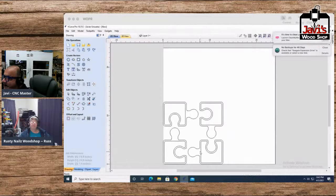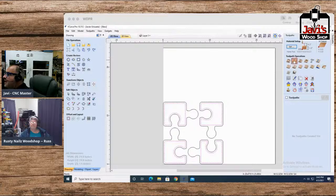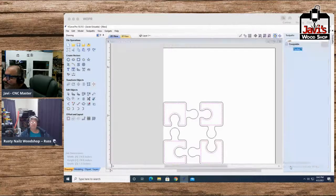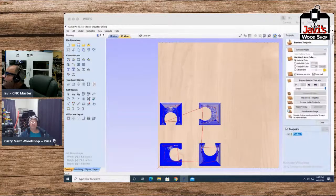Let's just go ahead and do a pocket on the inside of these. 1, 2, 3, 4. Toolpaths. We're going to do a pocket, and it's going to be 1.25 inches thick. We're going to leave a 1/4 inch on the bottom, and mill 1/4 inch. That's fine. Boom.